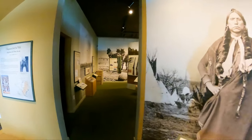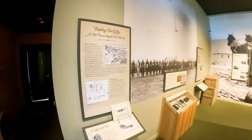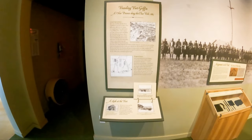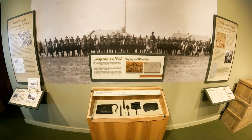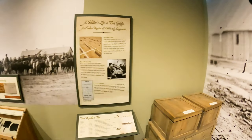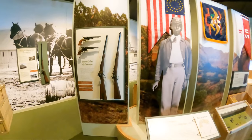Fort Griffin was pretty critical in Western history, not just for Texas, but for all of the United States. These frontier forts really were crucial in a lot of ways.